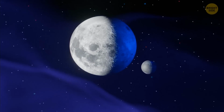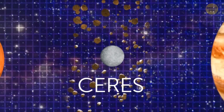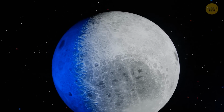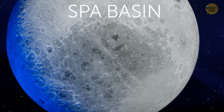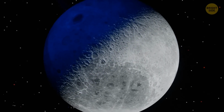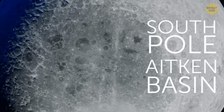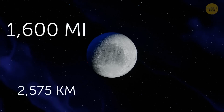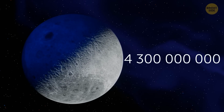Once, a dwarf planet crashed into the moon. It was about the size of Ceres, the largest object in the asteroid belt between Mars and Jupiter. This explosion formed the SPA basin and also forever changed the appearance of the moon. Can you see that dark spot on the far side of the moon? Right there in the south? This spot is called the South Pole-Aitken Basin. Its diameter is about 1,600 miles. And yes, it was formed by the impact I've mentioned, about 4.3 billion years ago.